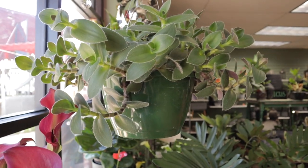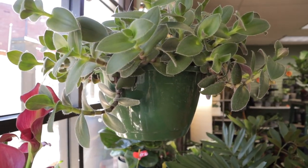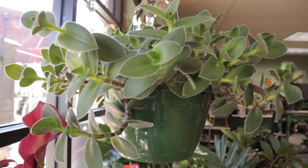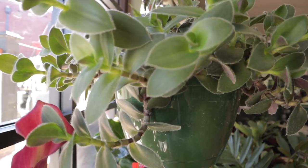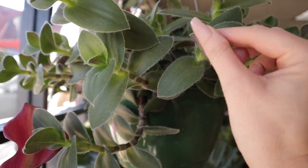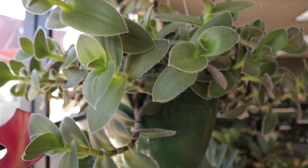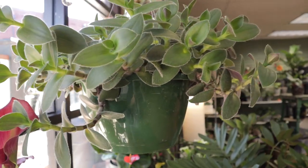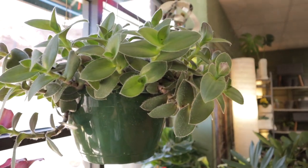Here we have a Tradescantia, absolutely beautiful. I'm not sure which variety it is. Maybe the white velvet kind. It does have the fuzzy leaves that you see with that sometimes, but it might not be because it does have some purple on the back sides. But it's huge, absolutely massive for $24.99. Such a steal, absolutely gorgeous.